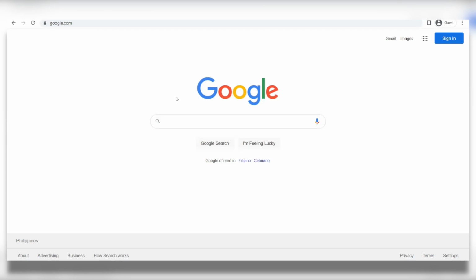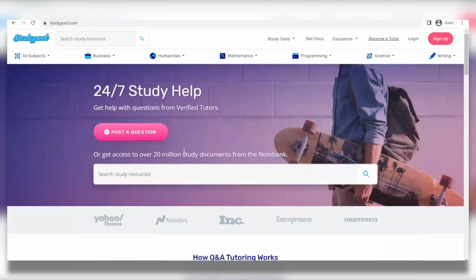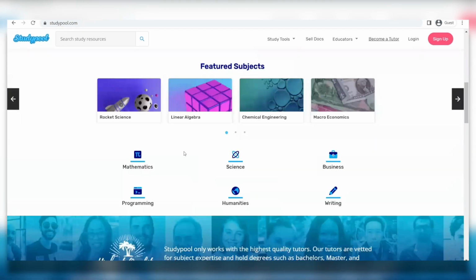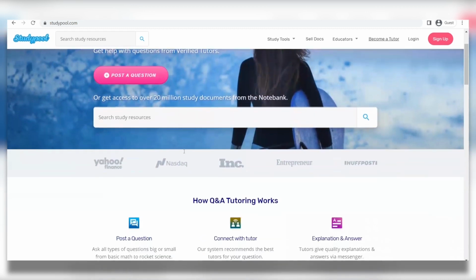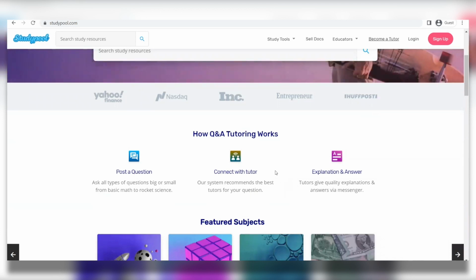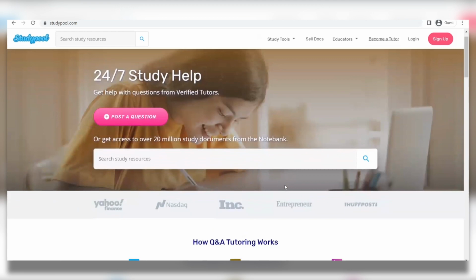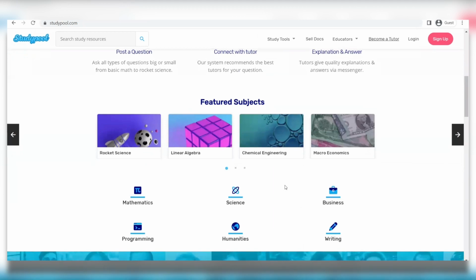Our website for today is called StudyPool, and this is how their website looks. As you can see, this website is basically a micro tutoring site. This is where students can come to get answers from tutors. Now you're probably thinking, how am I going to make money off of this site? The answer is simple. You can go on this website and become a tutor yourself. So students will come to StudyPool, post a question, and then they also have the freedom to choose the tutor they want to answer their question, and then they'll get help from us, the tutors, immediately. It's a win-win situation because the students will have their questions answered, and the tutors, and that would be us, will make some money. It's super simple and cool at the same time.